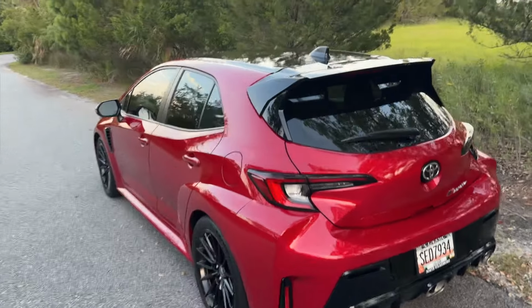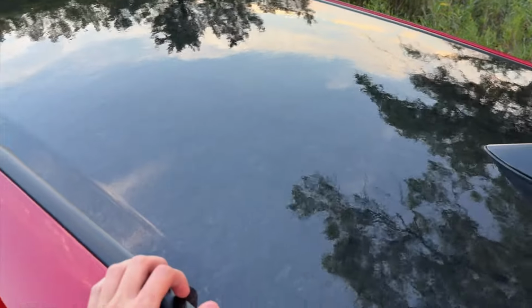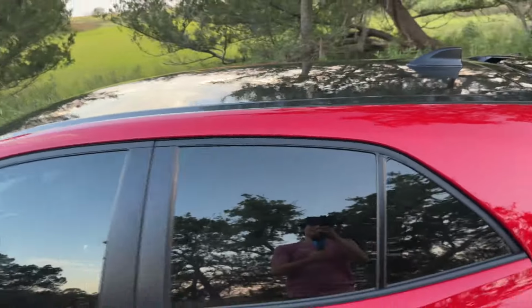And one of my favorite things about it also is the roof. So if you can kind of see through the glare, it's got a forged carbon roof on the car, which is insane because what Corolla comes with a forged carbon roof? What car actually comes with a forged carbon roof that's not like a hypercar? Like, this is crazy that they put it on a Corolla, but I think it's awesome.